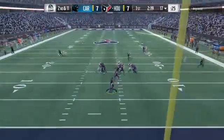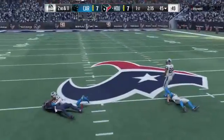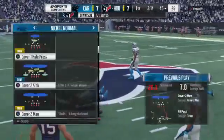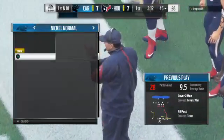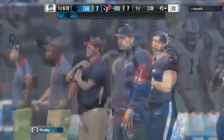Watson off play action. He's got it, complete to Braxton Miller. And he's able to get this one up to the 45-yard line. A really good pickup of 28 yards.